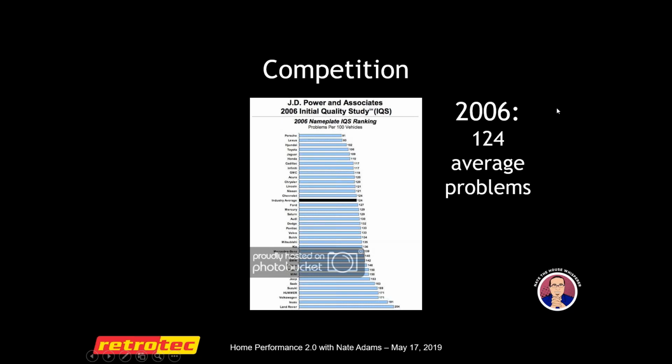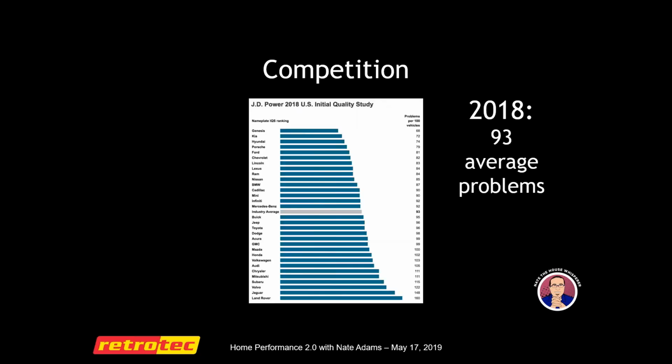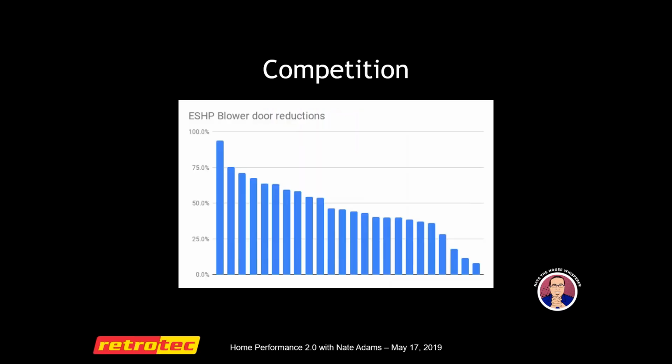So there's nothing like competition for moving things. And take a look what happened here. So in 2006, we went from 124 problems per 100 cars to 93 in 2018. So we have much more complicated cars today, but they have fewer problems on average. That's amazing. And at least part of that is because of these initial quality surveys. Something to note here, Genesis, Kia, and Hyundai, so those are all basically the same company. They used to make garbage cars, and now they are right at the top, which is amazing. And also at the bottom, Land Rover's still there, so don't buy one of those if you want to get there.